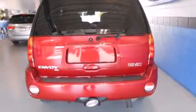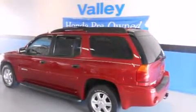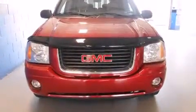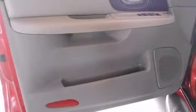Load your family into the 2005 GMC Envoy XL. Smooth gear shifts are achieved thanks to the refined six-cylinder engine, providing a spirited yet composed ride and drive. Four-wheel drive allows you to go places you've only imagined.